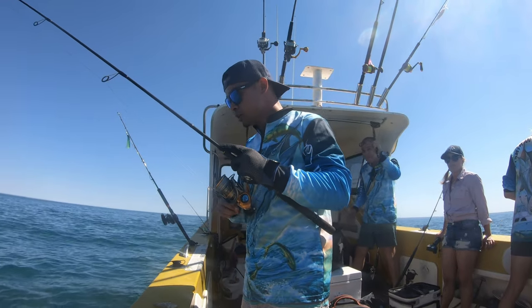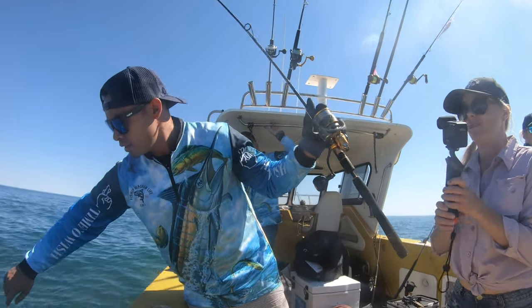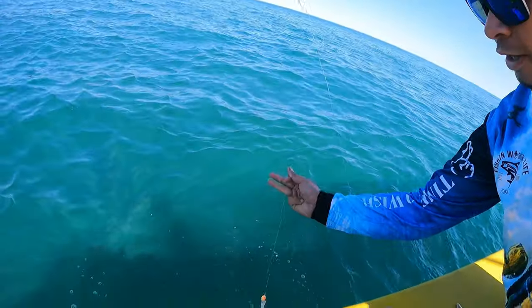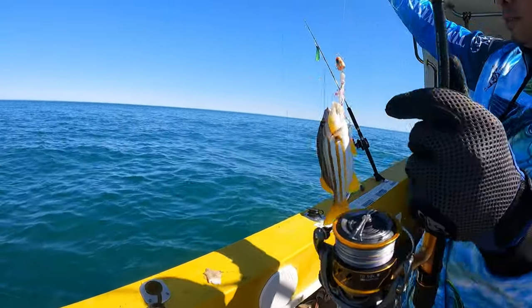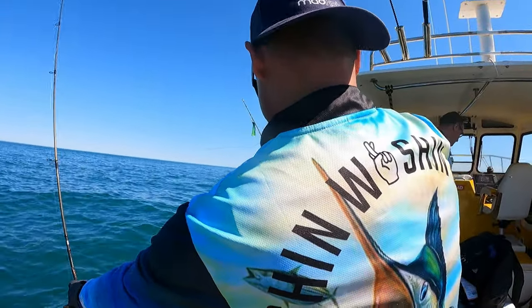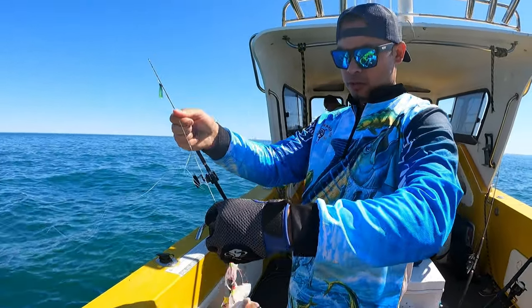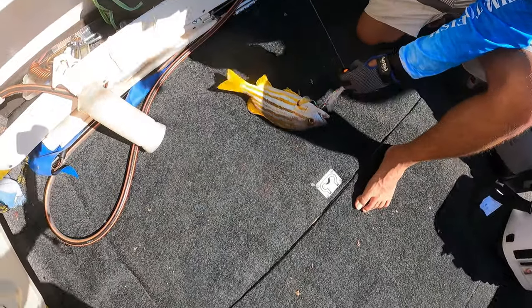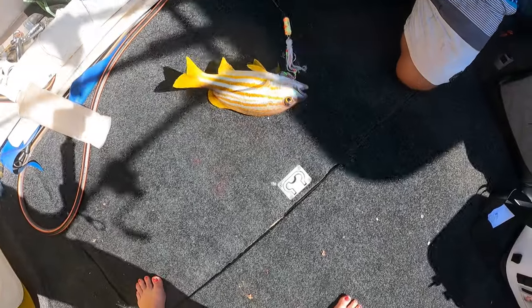What do we have? Oh, this is a good fish. What do you call these, Brad? A little stripey, I think. Yeah, a little stripey. These are actually good eating. Nice. Check that in a minute. There you go. That's actually a good eating fish. Let's get him, he's quite small. Just quickly have a look. Can't remember the size of him.